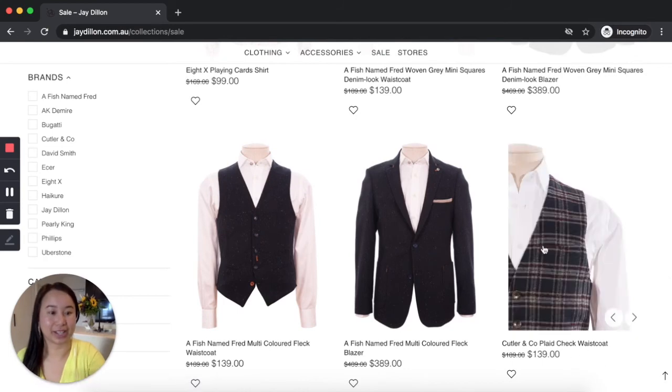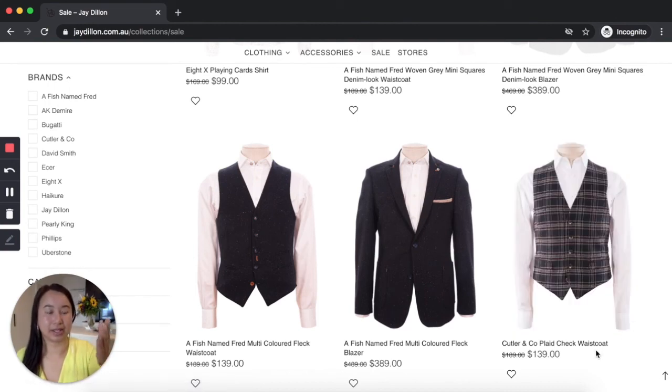So there's this plaid check waistcoat. It's got this quite classic feel with the colors and the check, and it can become just one layer amongst your plain colored shirts, for instance, like here, and you might wear a flat colored jacket, but because you have the waistcoat in the middle that has a prominent pattern, it can make your outfit look more interesting instantly.